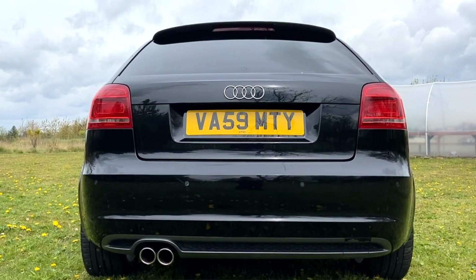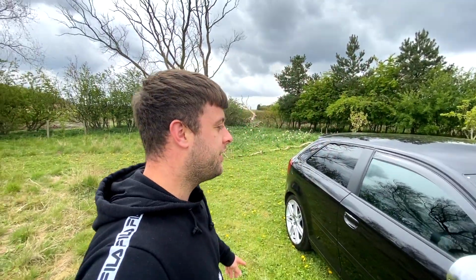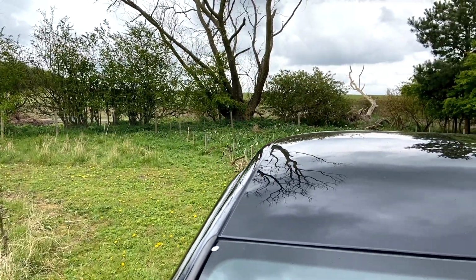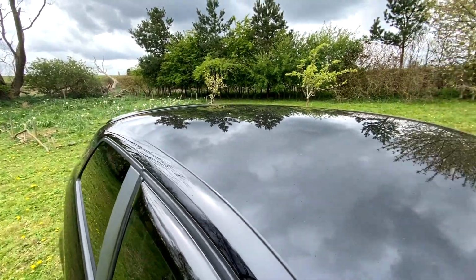Who knows? So while we're outside the car, I'm going to go through the second thing that really annoys me, and I don't know why this is a problem. Again, it's one of those things that I just think, why? Why have you made this a problem? But you guessed it, it is the roof channels. Now, this I think is going to be the same whether you've got a 3 or a 5-door. But if you can see here, the roof channels are basically non-existent.